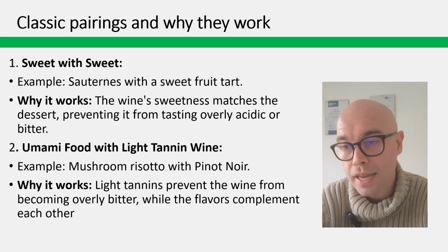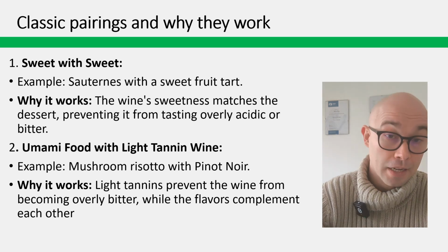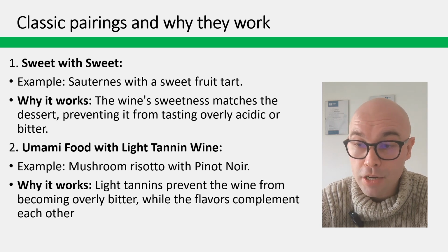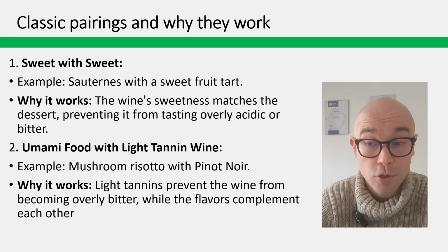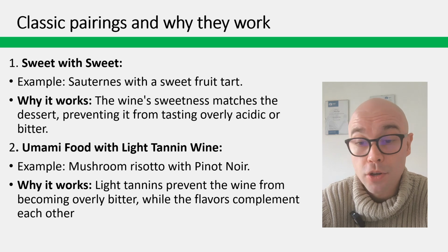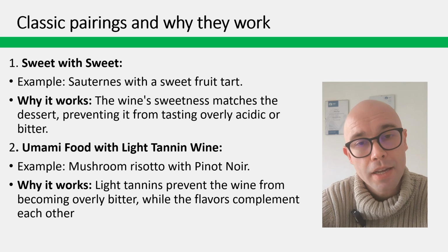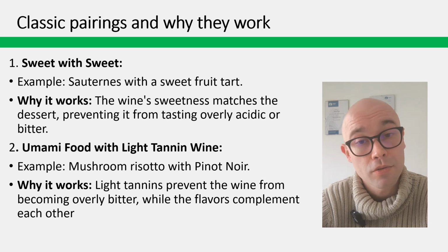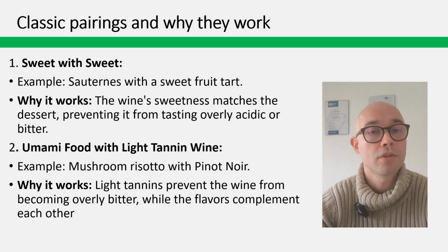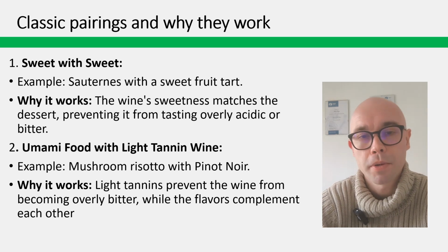Umami food with light tannin wine. Example: mushroom risotto with Pinot Noir. So mushrooms are considered a high umami flavor food, and mushroom risotto goes very well with Pinot Noir. Why it works: light tannin prevents the wine from becoming overly bitter, while the flavors complement each other. Mushrooms have these earthy flavors, and Pinot Noir is also described in many cases as having mushroom flavors, and it can taste like forest floor and earthy, so the flavors complement each other.